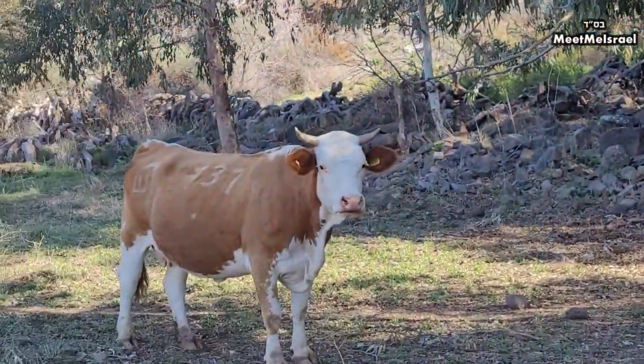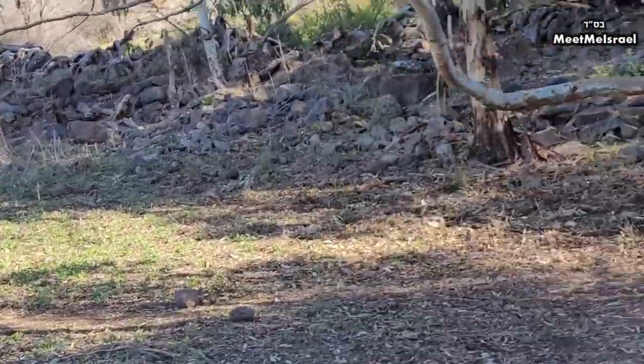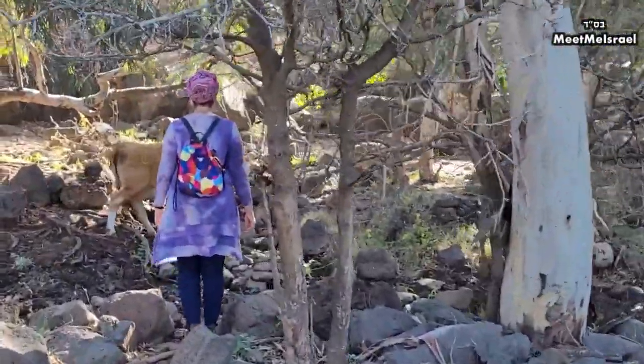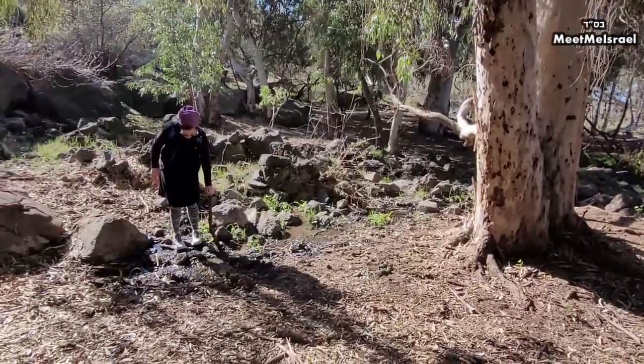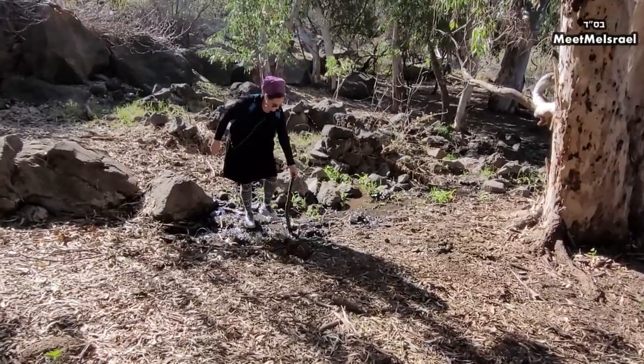As we continued along our way to find the hidden spring, we stumbled upon a group of friendly cows grazing nearby. We walked along a small stream that we discovered the cows were using to drink. But as we trekked on, I got stuck in some mud and had to maneuver my way out so as not to completely fall in.